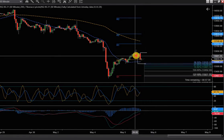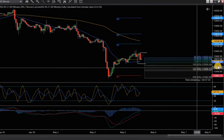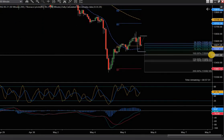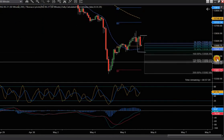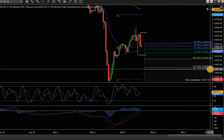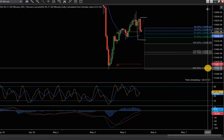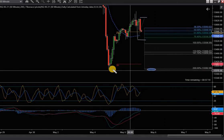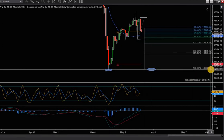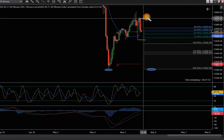So if this were to trigger here, traders, let's take a look. We're going to target the 100 extension, which is 13,506. That'd be target 1. The 141 would be target 2, so that's 13,456. And then let's take a look down here at our third target, the 200 extension. Nice correlation coming in down into support here at 13,382.